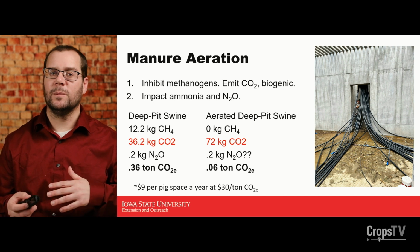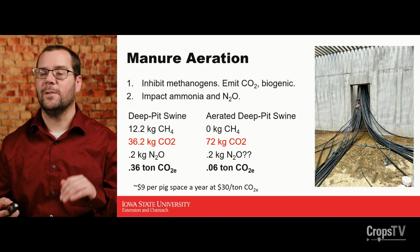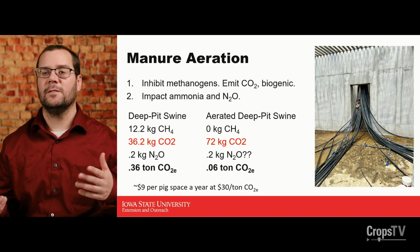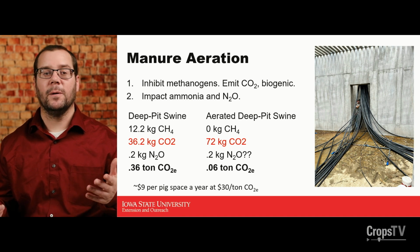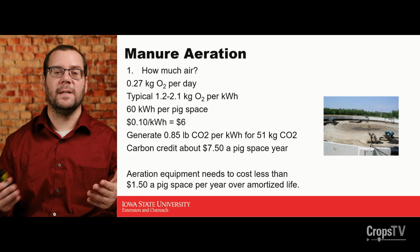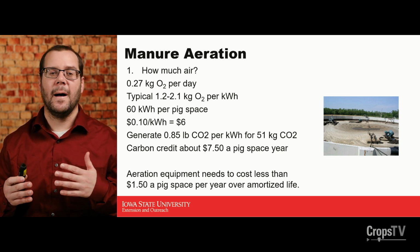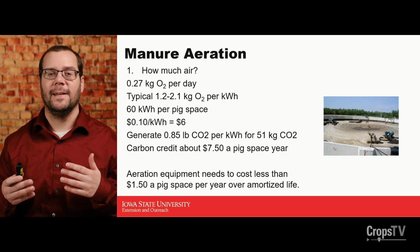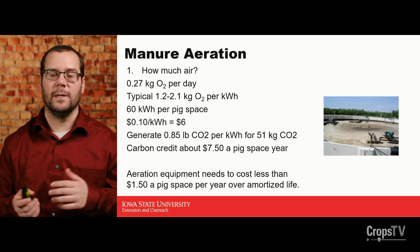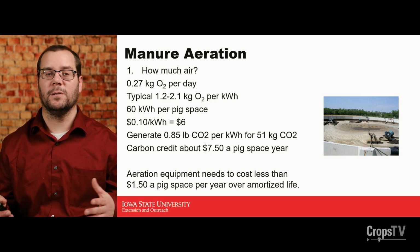So there are some opportunities besides just the carbon credits that come from these, but we're going to focus on the carbon credits today. So if I figure out what that's worth at that offset price, which is what we could generate, I'm at about $9 per pig space a year. If we were doing complete aeration and think about how efficient most of these things are, I'm going to take about 750 of that to pay for the electricity I'm using, right? Leaving me with about $1.50 a pig space to pay for the installation of whatever system I choose.